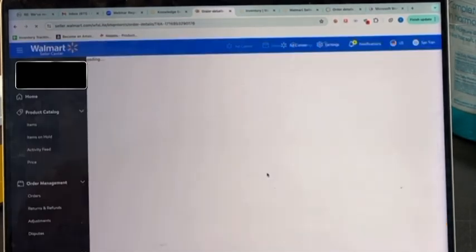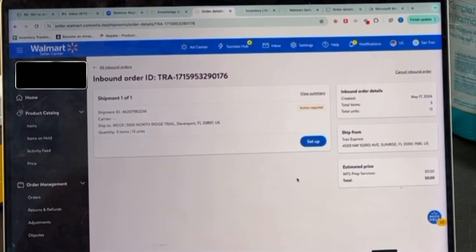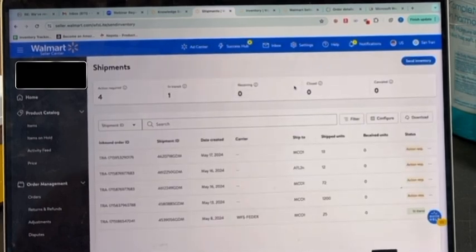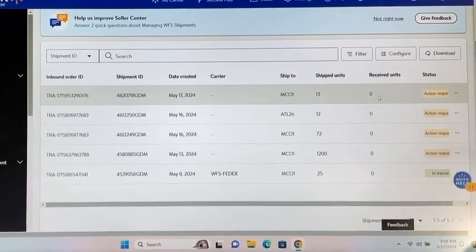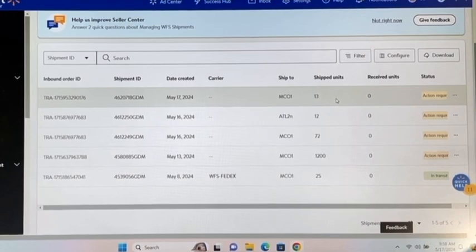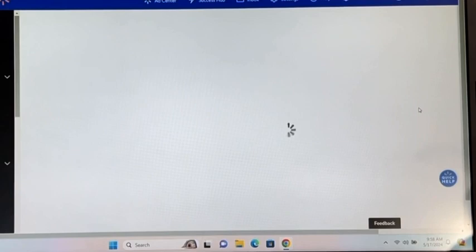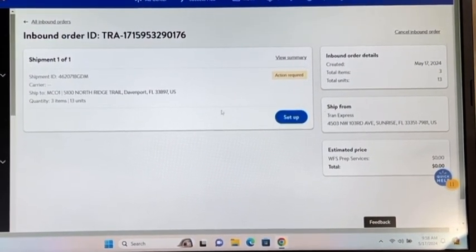All right, we'll let her load here. Okay, and you can see we have our inbound order created. What we'll do is go back to all orders. We do have a few that are loaded here that we actually packed up for this particular customer today. So you can see there's several that we actually ran through. We'll select one just for this example. You can go to those three dots, click on view this order. We're back to that inbound order screen and we click set up.